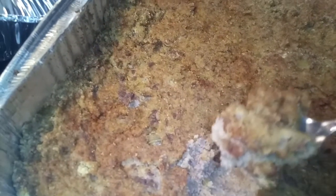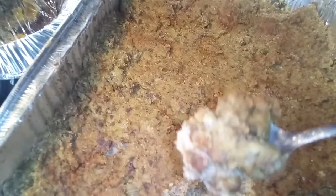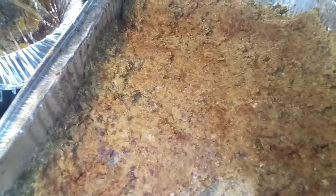I'm going to bring the camera down so you can take a look. Okay, all right, here you go. The cornbread dressing is done and it has been baked. Look at that. You see that? Look at that pretty golden brown on top. That's what you want. You want that crust. You see that?